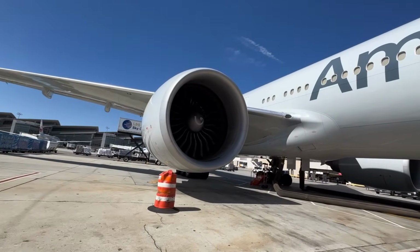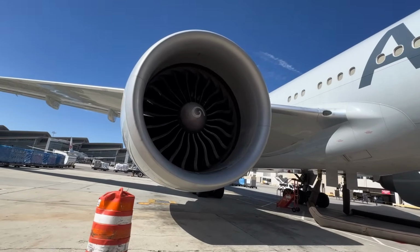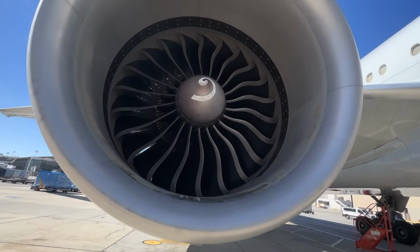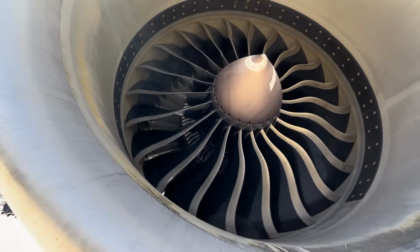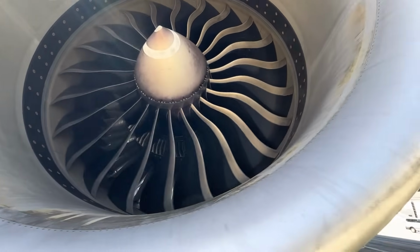Back to the wide bodies. Beautiful 777, 300. There you go. A little bit of GE90 love for you. As always, going to Heathrow. My partner's going to do the outside. Me and you, we're going upstairs. Let's go.